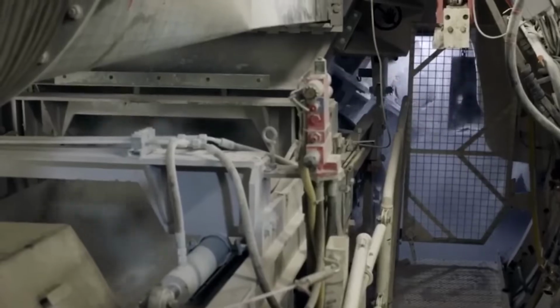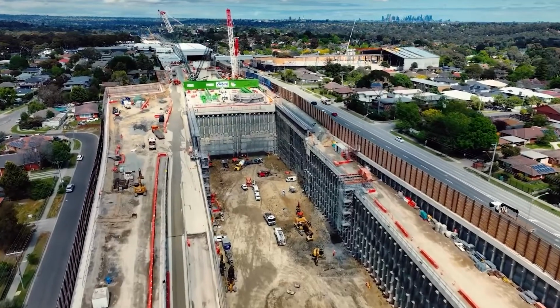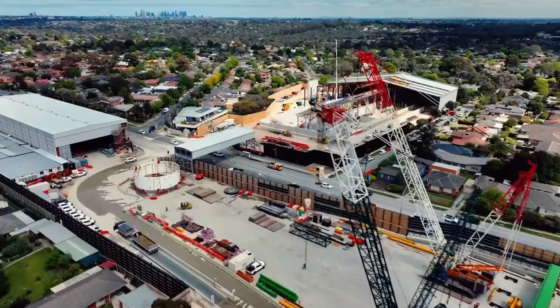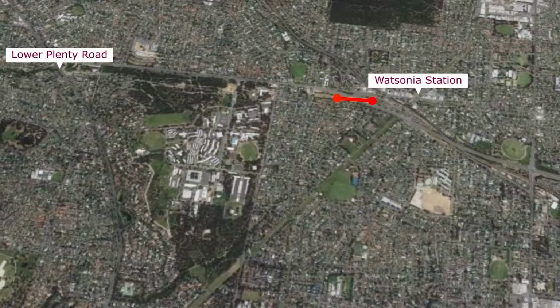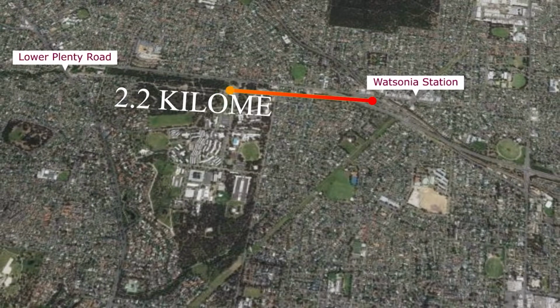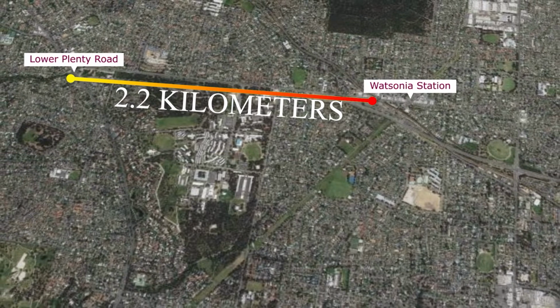Construction sites at Watsonia and Bulleen are bustling with activity. These areas are filled with cranes, diggers, and storage sheds, all playing a part in this massive project. The Watsonia site stretches 2.2 kilometers from near the local rail station to Lower Plenty Road in Yalumbi.